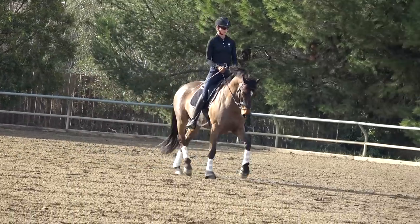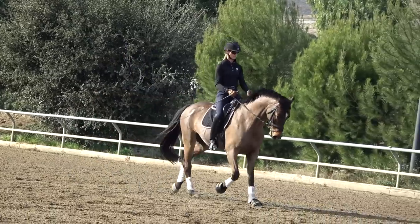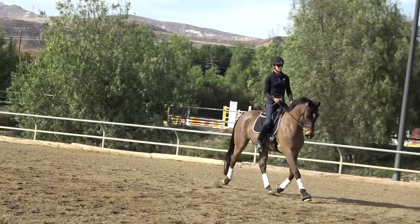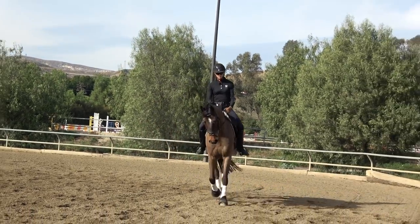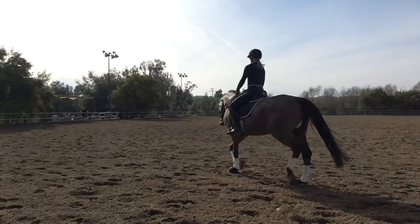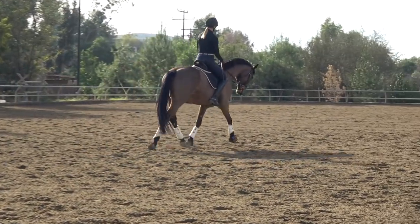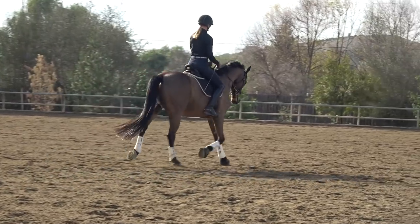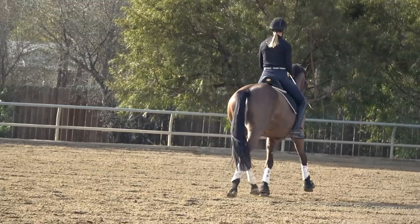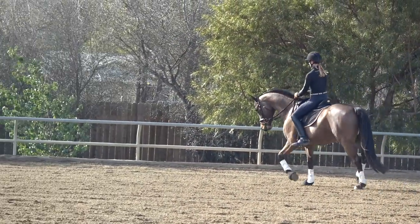Then what I'm going to do is start a leg yield, but I'm letting the shoulders lead. And then I'm adding a few steps of medium trot as I go straight at the end of the leg yield. So a little bit of a leg yield can help to really get the horse to swing and loosen a little bit in their back behind the saddle, so that when you push forward to a bigger trot, they can actually take a longer stride and not just a faster stride.